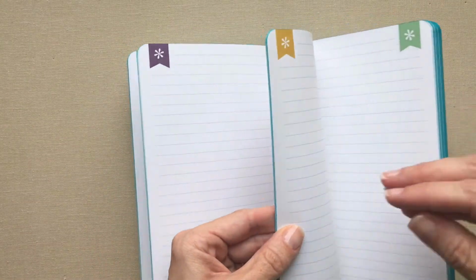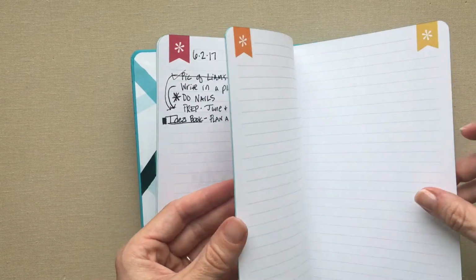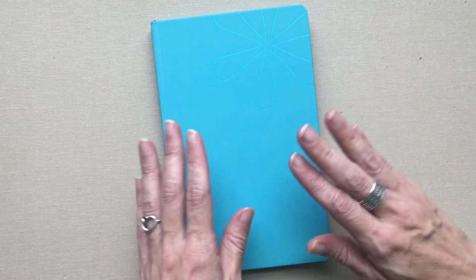And honestly, the paper feels good. And for a pretty cheap little notebook, I think it's great. So I really like this freebie. Tiny hardbound notebook from Erin Condren.